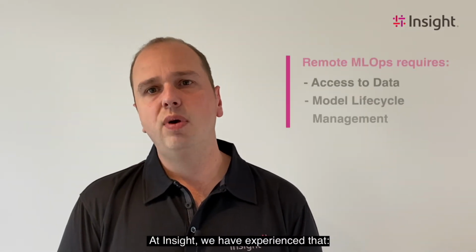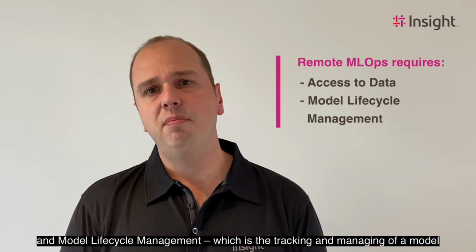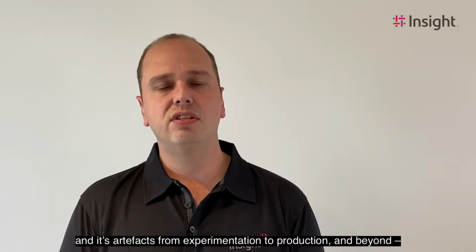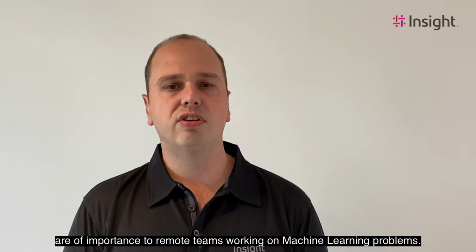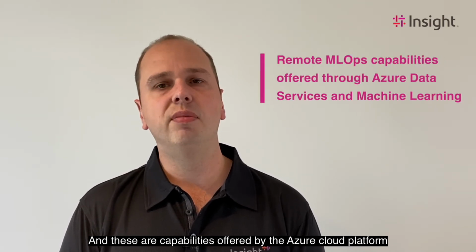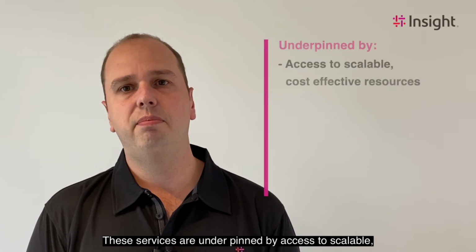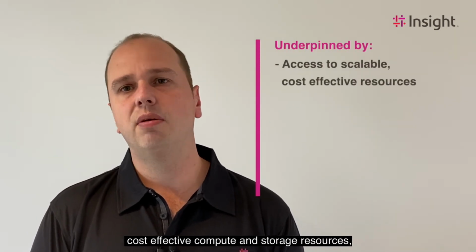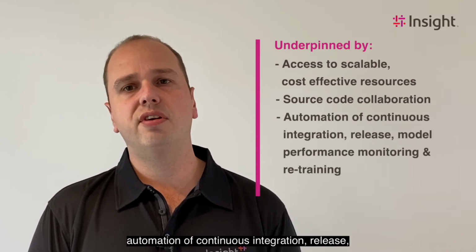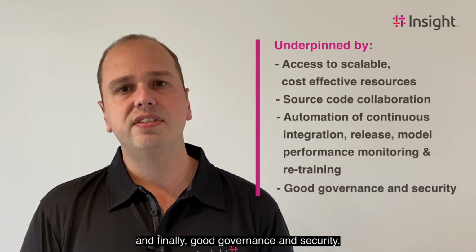At Insight, we have experienced that access to data to support exploratory data analysis and feature engineering activities, and model lifecycle management, which is the tracking and managing of a model and its artifacts from experimentation to production and beyond, are of importance to remote teams working on machine learning problems. And these are capabilities offered by the Azure Cloud Platform through the use of Azure Data Services and Azure Machine Learning. These services are underpinned by access to scalable, cost-effective compute and storage resources, source code collaboration tools, automation of continuous integration, release, model performance monitoring and retraining processes, and finally, good governance and security.